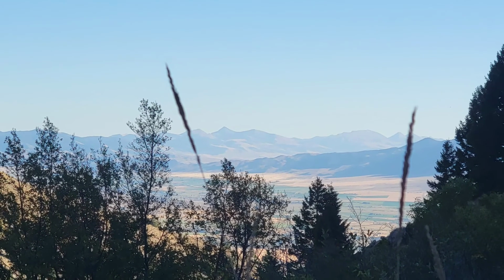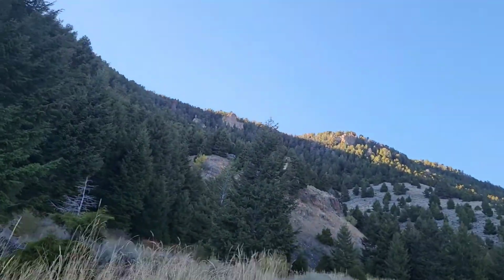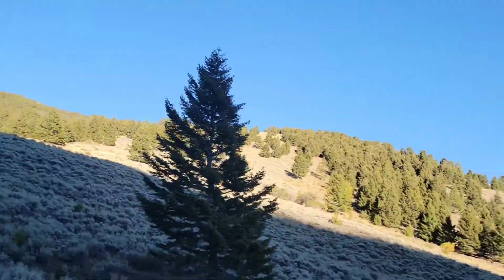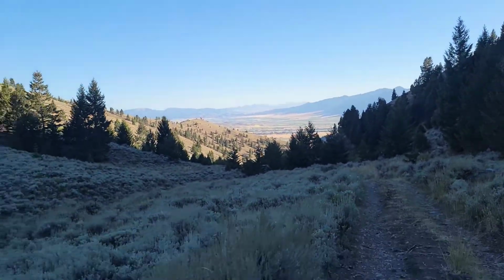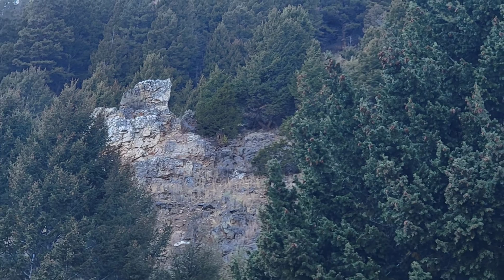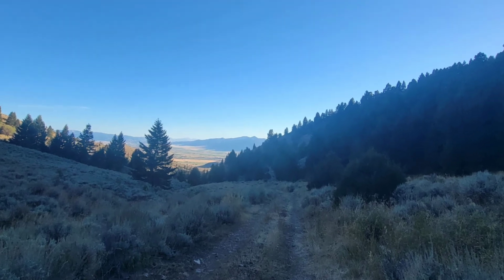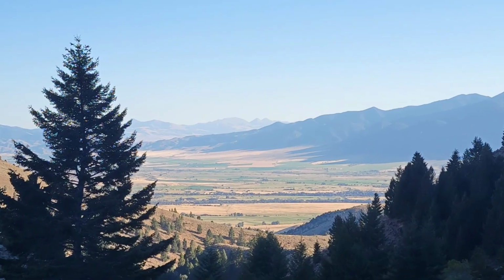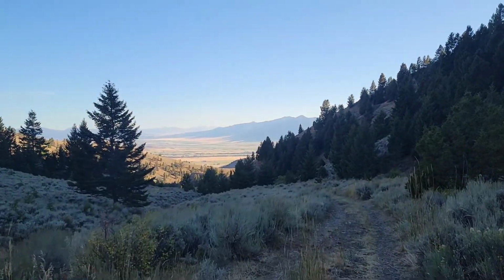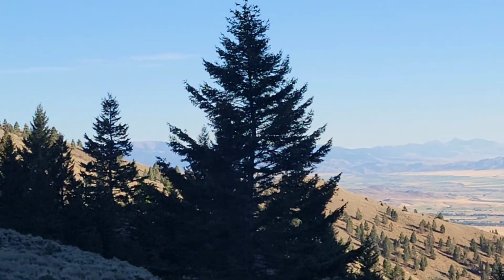There, there's that view. That's Ruby Valley. There we go. This is like fast forward. There's that big white rock I was talking about. That's pretty. Well, on our way down, we saw, I think it was probably those same mule deer, and I think I got some shots of them running alongside of us. That was kind of fun.